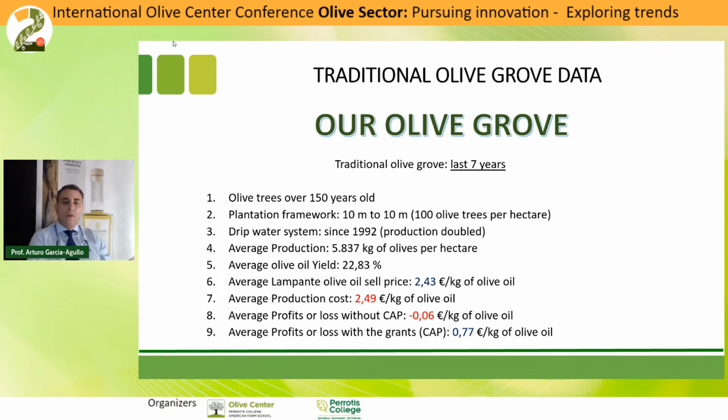The Lampante olive oil sale price that we had over the last 7 years averaged 2.43, and the average production cost was 2.49. So obviously we are under the break-even. So why don't we leave the olive grove? Because we have the CAP grants that give us profits of 0.77 euros per kilogram of olive oil.